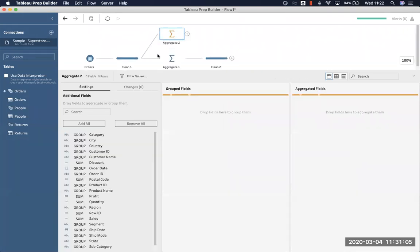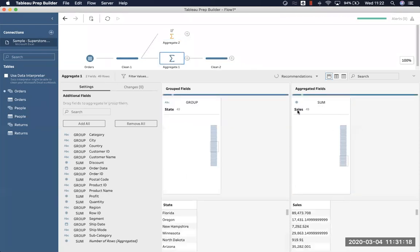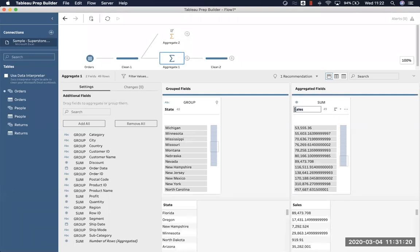I would have to go and aggregate again. And this time I just want to bring in my total sales, group it by nothing, because I want this to be my total sales. So I can go into Prep and rename at the top of that column. Let me call my other sales number my state sales, just so it's nice and clear.